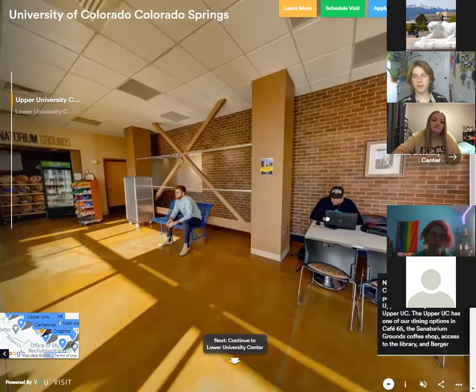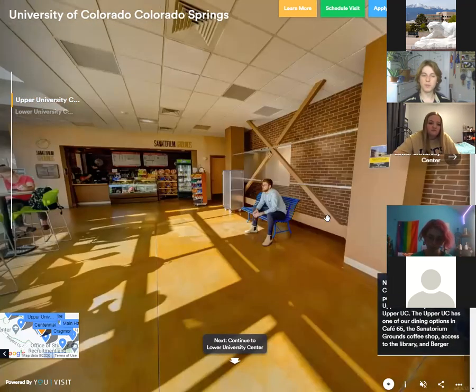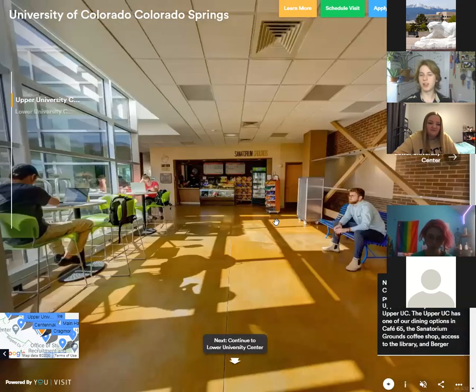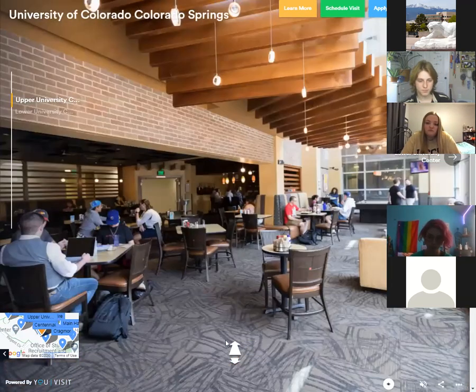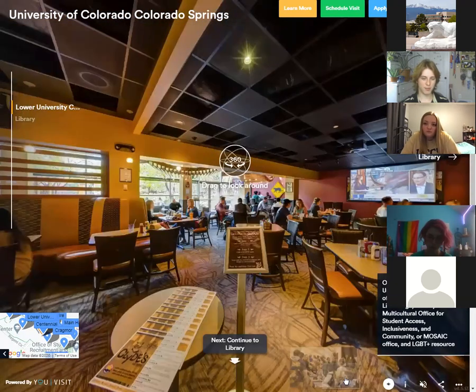We're actually going to be coming, if we were walking the campus tour, we'd be coming back through here to go and visit the library. But right now, though, we're going to go see the Lower University Center, which has a lot more of the experiential part of campus life. We're going to come back to this main panorama because I have some pictures that I want to show you first.